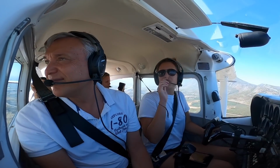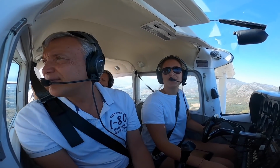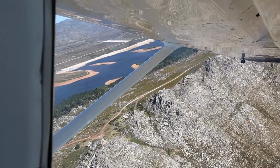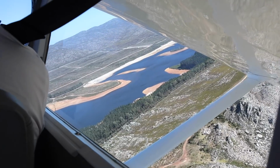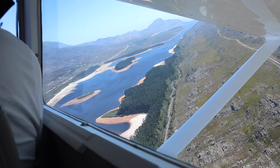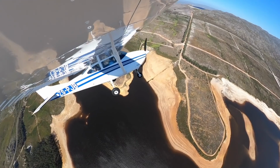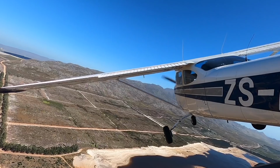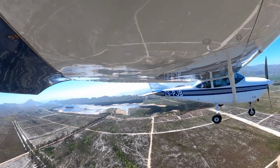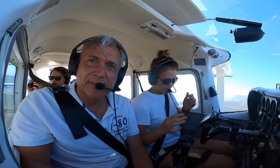Mom, once we get over the mountain pass, I'm gonna do a sharp right turn, okay? Not that I scare you. Yeah, so keep this heading. We're gonna head that way.